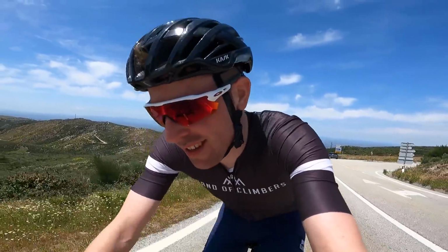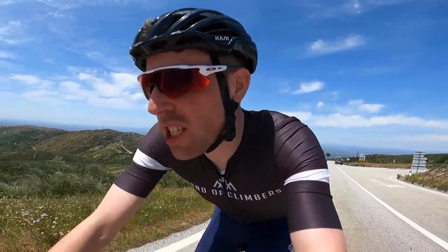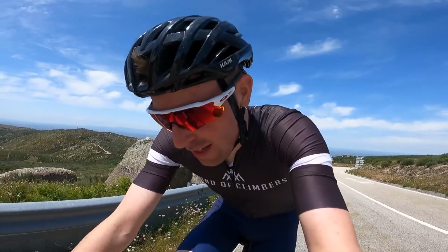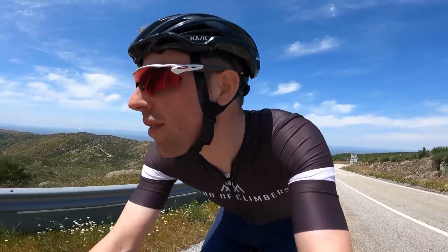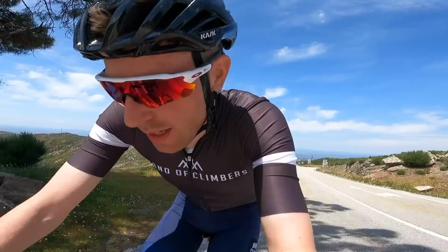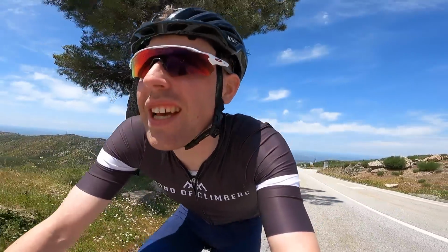I'm gonna take all of this rest that I can for these very small handful of kilometers, 3-5 kilometers, until we go back uphill again. And this is the big one. This is what Strava technically categorizes as HC. Starts at 100k and ends at 118k.